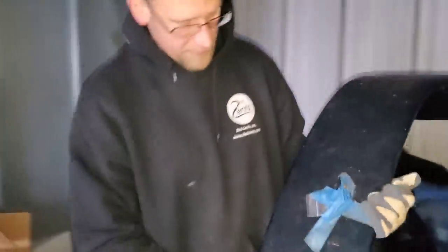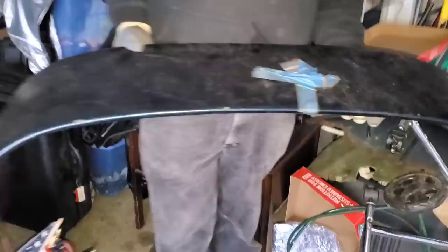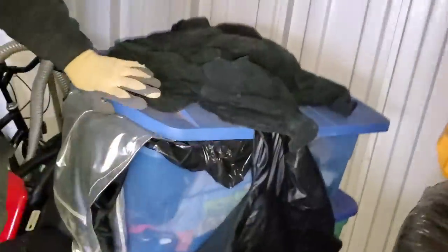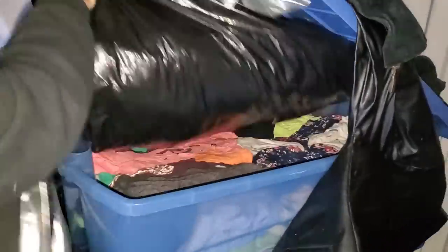Spoiler for Shane's car. You know what I'm saying? Which I put on top of the minivan. There you go. Like AT style. Aerodynamics. That's what I'm talking about.